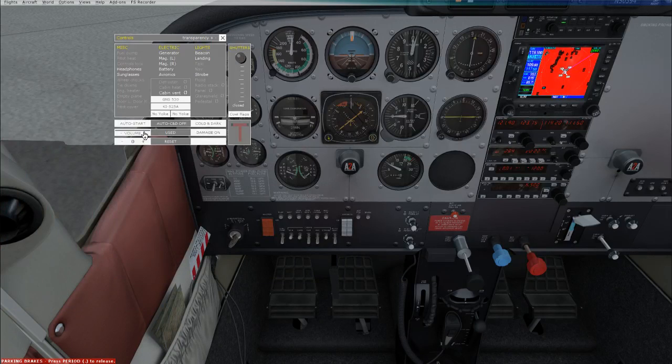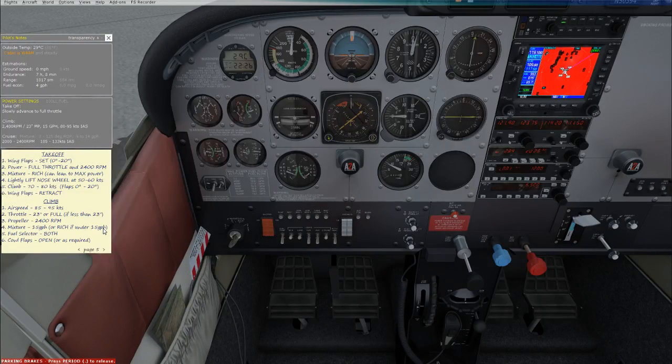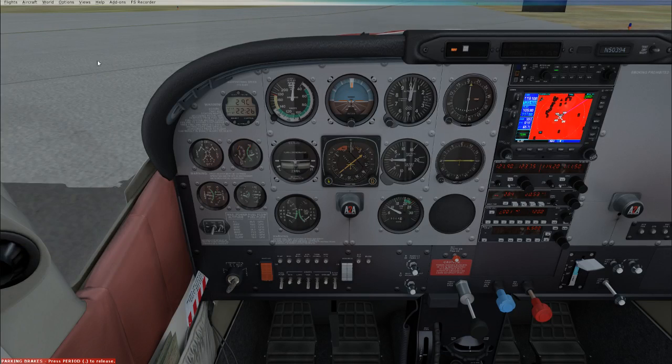Alright, for takeoff, flaps will be up, power will be full, mixture is at full, will be at full rich. I've leaned it out for now. We'll rotate at 55 knots, climb out at 75, and retract the wing flaps, which is not required. VY is 75 knots. Once we're above 2,000 and clear the airfield, we'll pitch for a climb of 90 knots, which is a good climb rate in this airplane.